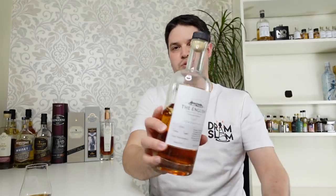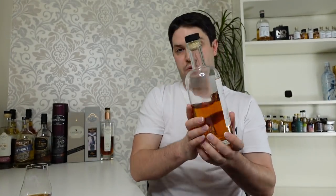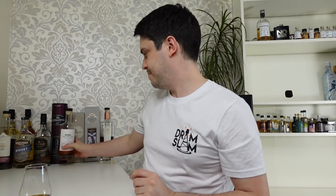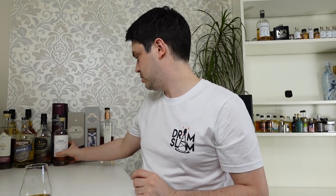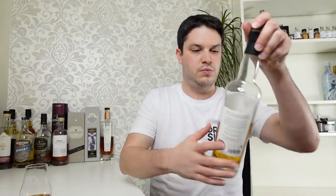We've got an independently bottled English. That's from the Somerton Club. Very, very good. I have to hide this from myself because this will go real quick. Check out my review of that one because the Somerton Club are excellent. Excellent indeed. And then we've got two ones here, but I'll get them one at a time.